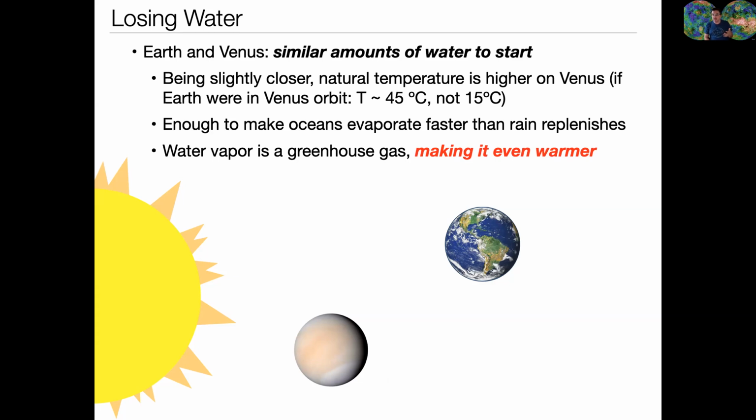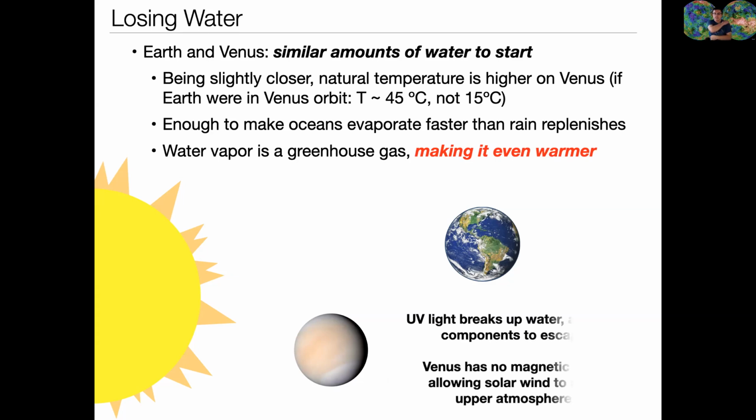If you can't shed enough heat, then that makes it even warmer, which evaporates even more water, which prevents you from shedding more heat, and the cycle just kind of builds up. Okay, so climatic balance is a very delicate thing. So the consequence is that there's lots of water vapor in Venus's early atmosphere.